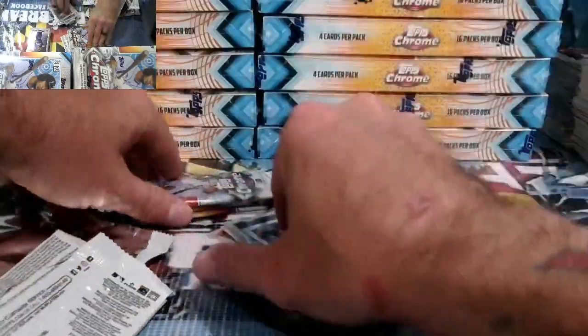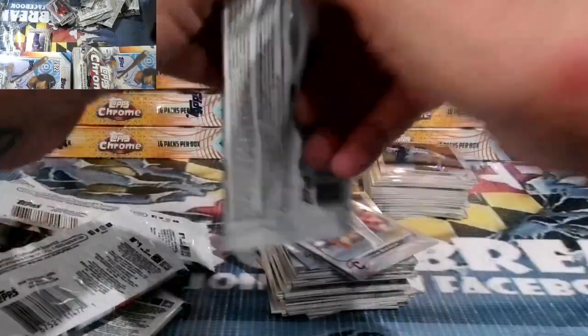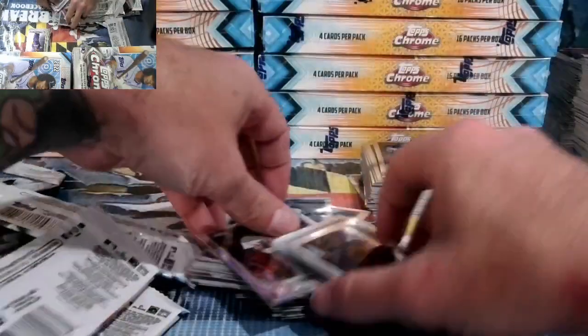And O'Neil Cruz. Jeff, I think you're the only one who ever buys an O'Neil Cruz. I think Wander's gonna go off this year too. His stuff's dropped a ton, man. I think all of them will. It takes a year or two. It's how it's been for the rookies.